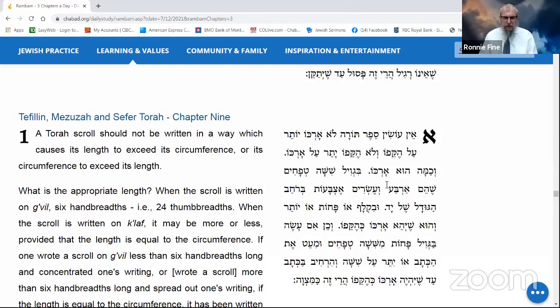Continue now with chapter 9, my dear son, label. Okay, some more halachas, some more laws of how you write a Sefer Torah, how it's supposed to be done, different technical details.